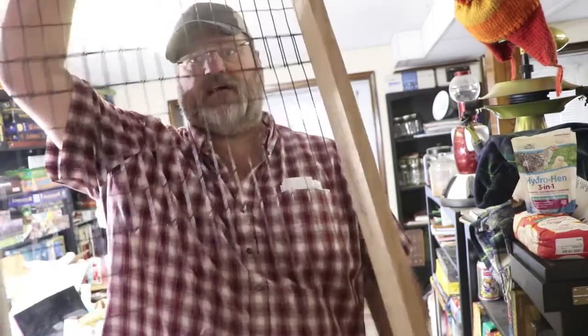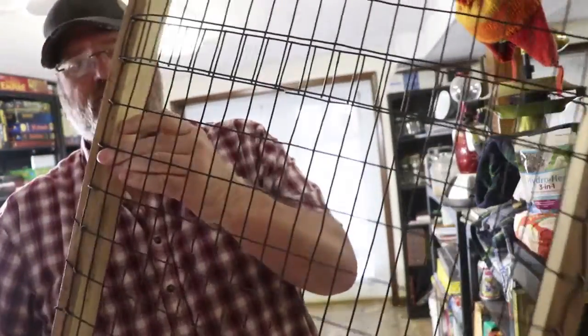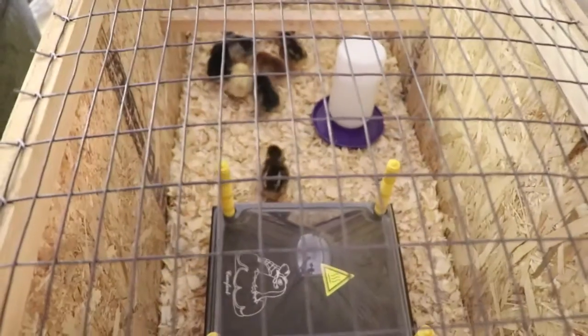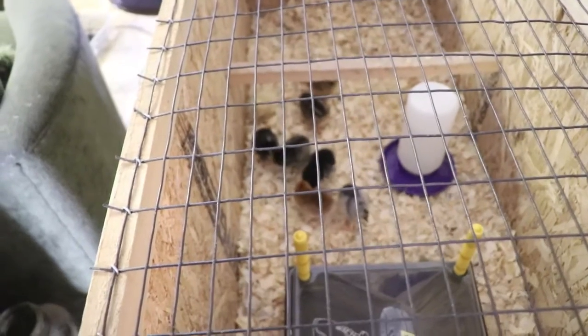Alright, so this is the top that we have. It is a plastic coated wire, put onto a simple 1x2 frame with staples. This really isn't necessary at this age because they're not going to be jumping out of here. But at some point in the future, these guys are going to be big enough to fly the coop, and that will become necessary. And just in case this guy knows how to get up top of there, he probably could make it if he jumped off the back of this couch. We're going to go ahead and leave this in place.